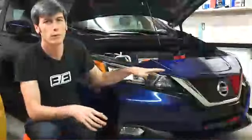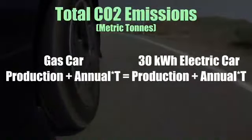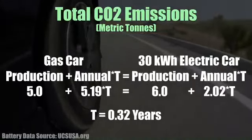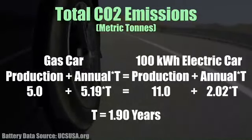Remember, these cars have very few moving parts and they require much less preventative maintenance than gasoline cars. And again, these are using conservative estimates for the carbon emissions related to battery production. If we go with more lenient estimates, a 30 kilowatt-hour electric car could offset its emissions in less than 4 months, and a 100 kilowatt-hour electric car in less than 2 years.